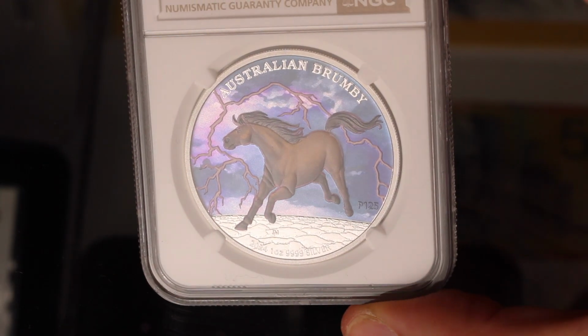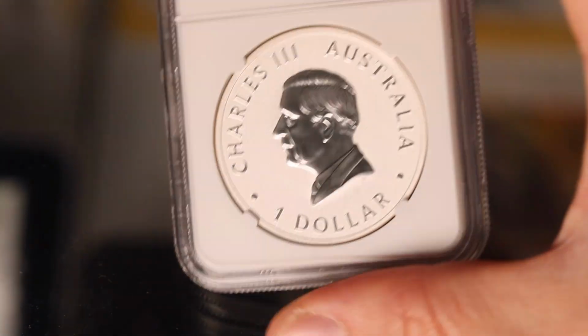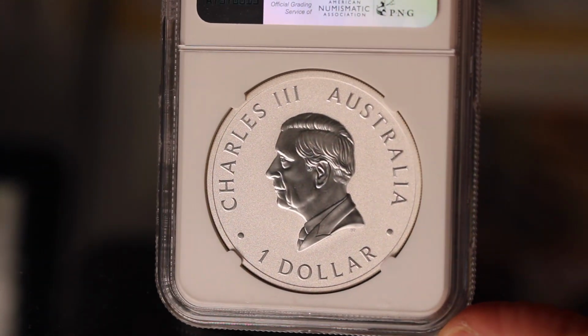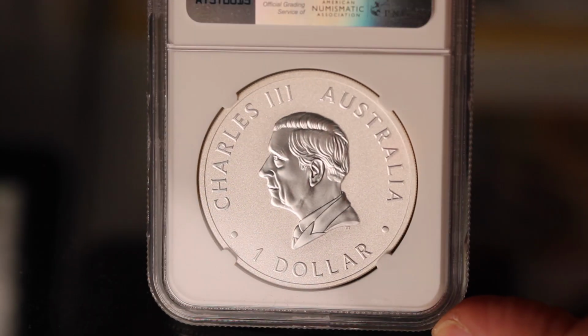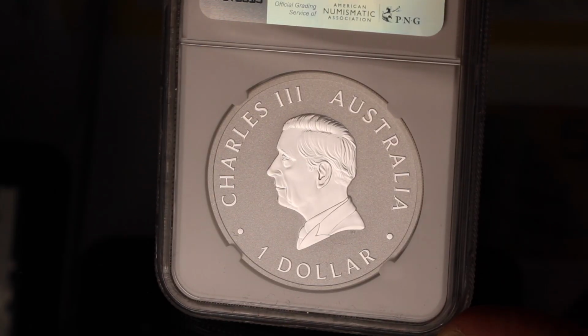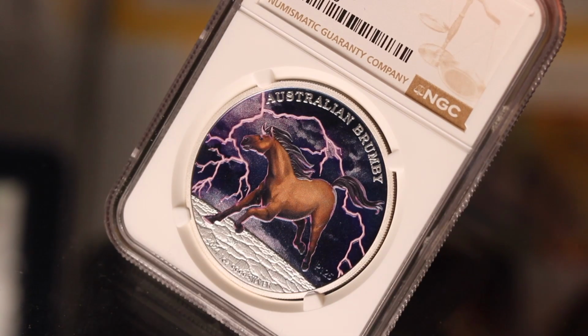So, as you'd hope for a brand new coin, it's perfect, and these are very, very popular just in the box, and these coins also will come with the box, but they've been encapsulated by NGC and have that 70 grading. This was a coin that originally came out just as a standard bullion coin, and it was really nice. The Brumby series has always been incredibly popular, and a lot of the designs often depict a lot of motion, which is understandable and I guess to be expected from wild horses.